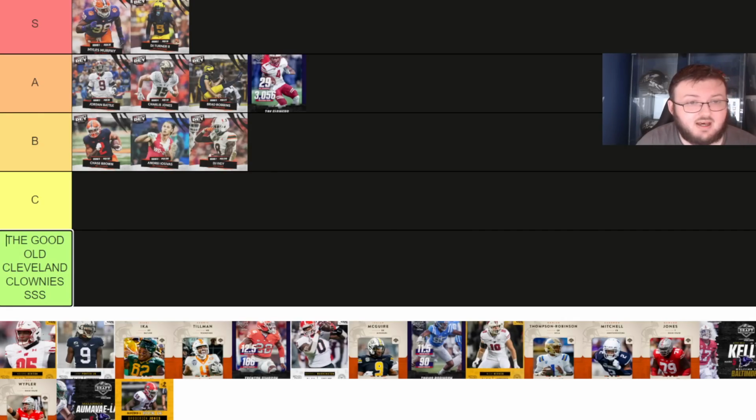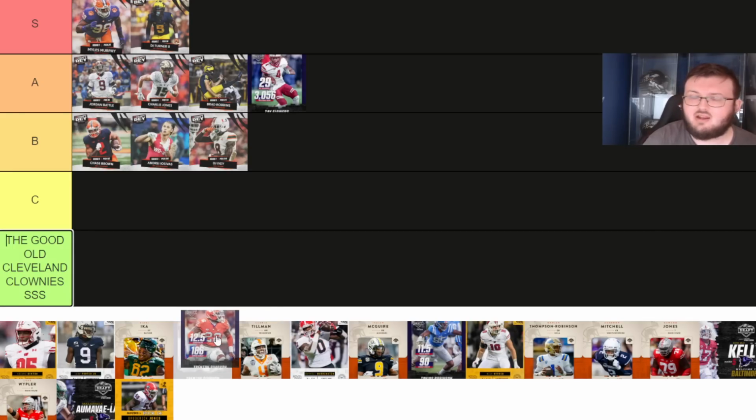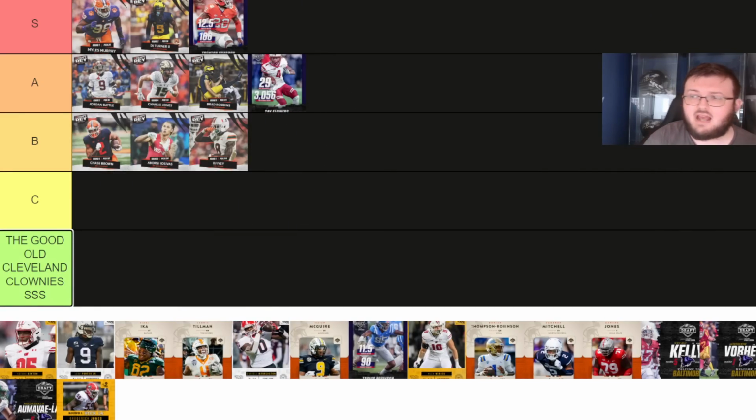Second round, the Ravens went with, and I believe it's... Yes. They went with linebacker here. They went with Trenton Simpson. I'm going to give this an A-tier or S-tier pick. I think this was a really good pick. I know my chat when the draft was going on was really upset about this pick. And looking more into him, I really like him.